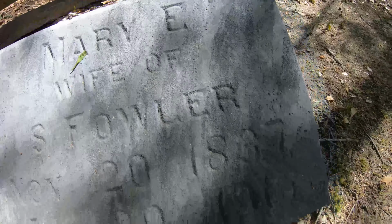Anyway, if you want to read all these, it's really easy to get to when you come to Croft Park. These do look like they're all old gravestones. Some of them have been replaced, but it doesn't look like any new graves are in here. So this is right off the road.